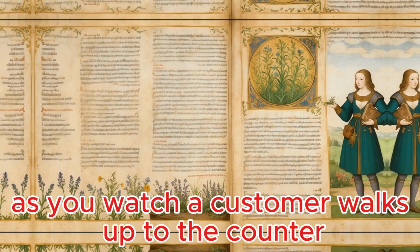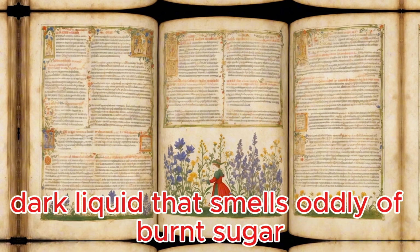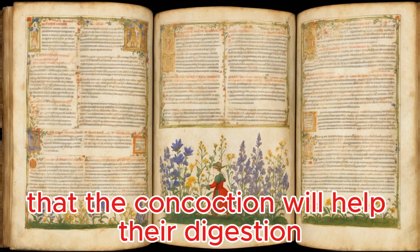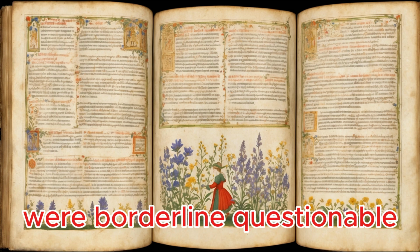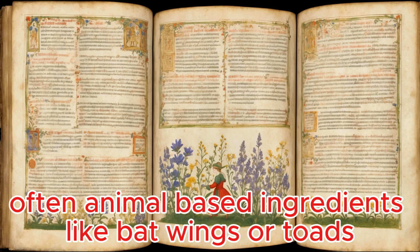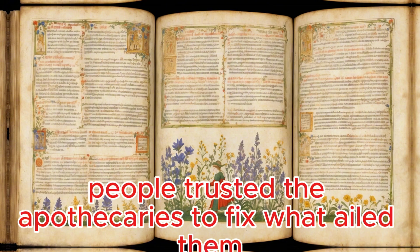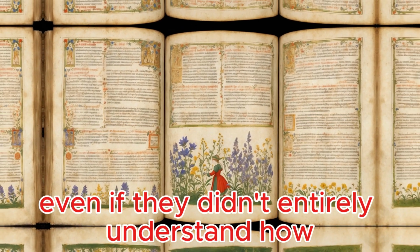As you watch, a customer walks up to the counter and hands over a small vial. It's filled with a thick, dark liquid that smells oddly of burnt sugar. The apothecary nods, takes the vial, and tells the customer that the concoction will help their digestion, or will it? Some of the remedies they concocted were borderline questionable, sometimes using strange, often animal-based ingredients like bat wings or toads. But in an age where medical knowledge was still in its infancy, people trusted the apothecaries to fix what ailed them, even if they didn't entirely understand how.